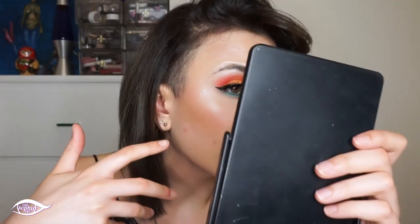Across my forehead, it looks good. I'm not really getting any separation. Even where it is shiny, it's holding together. To be honest, powdering on either side didn't really make a difference.